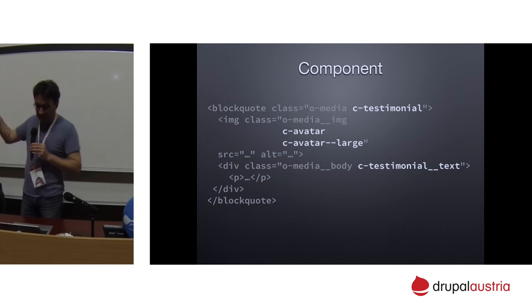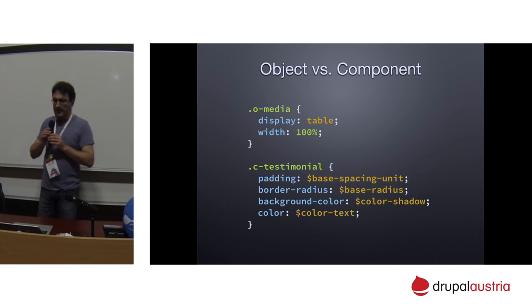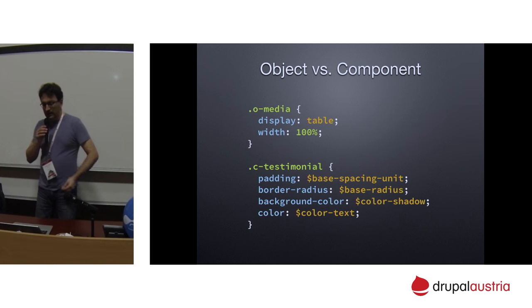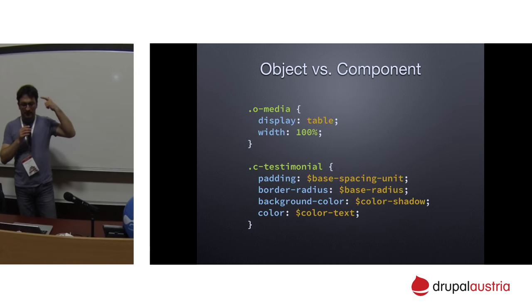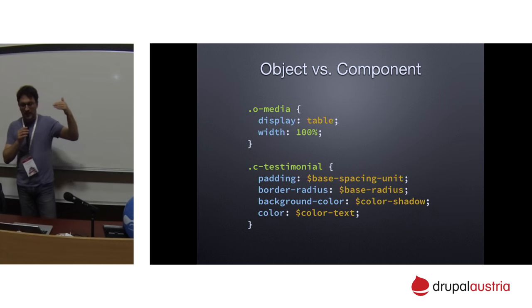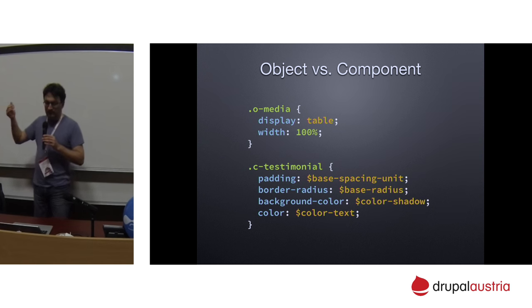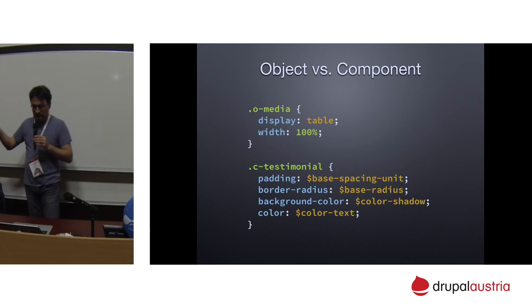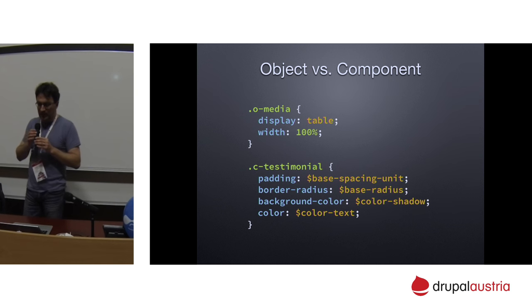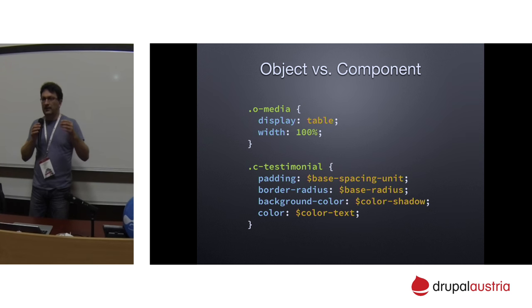So this is the HTML part, and this is just a little part of the CSS, which we can use. As you can see, the media object only has a display rule, display table, and the width 100%. In the other part, the testimonial class, the component, has a lot of other things and also has decoration. You have to see that the object is really, really simple. It should do only one thing, just one thing.